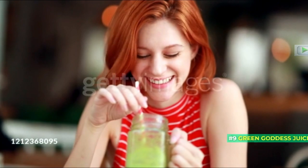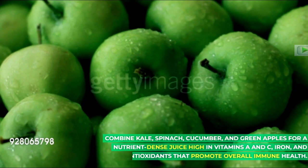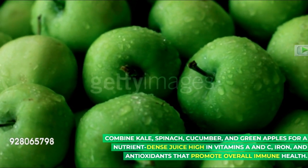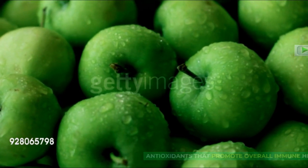Number 9. Green Goddess Juice. Combine kale, spinach, cucumber, and green apples for a nutrient-dense juice high in vitamins A and C, iron, and antioxidants that promote overall immune health.